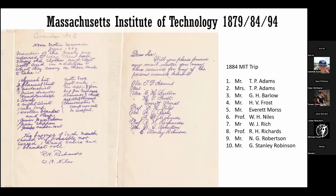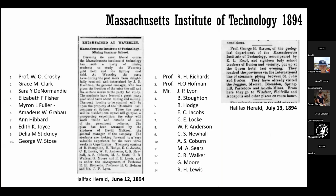1884, there's really great descriptions and some drawings. But 1894 is when that report is really, really great, because we not only have the report, we have the newspaper articles of the time that describe who was here and what they were. So MIT is starting to get a reputation for coming to Nova Scotia and exploring the geology, and Joggins was always one of those stops.